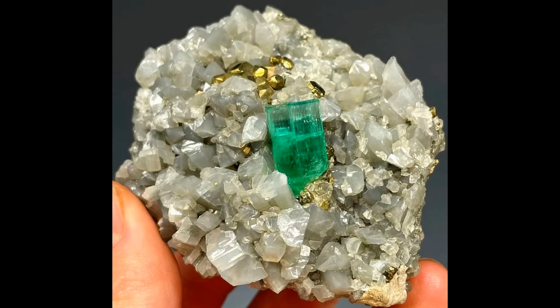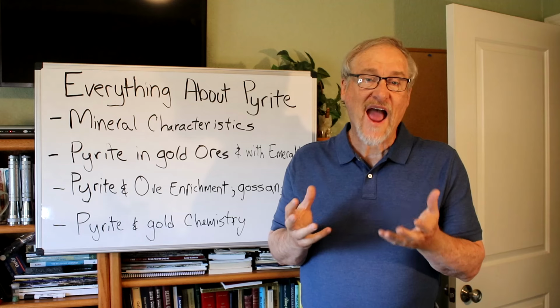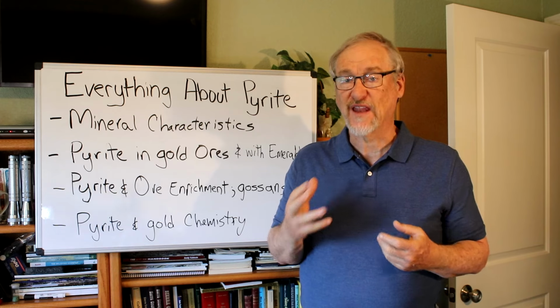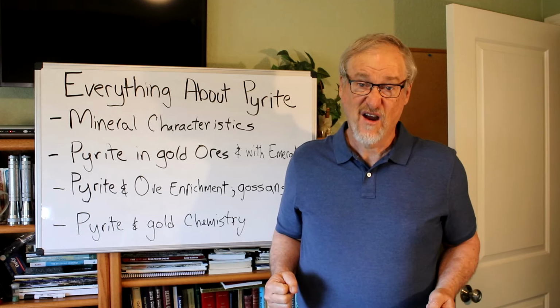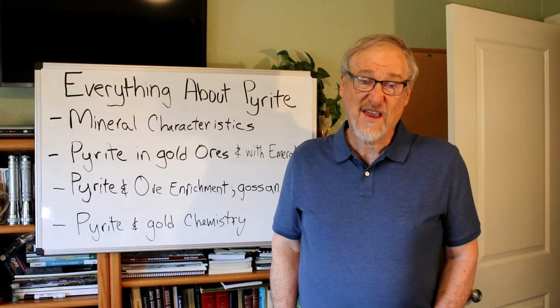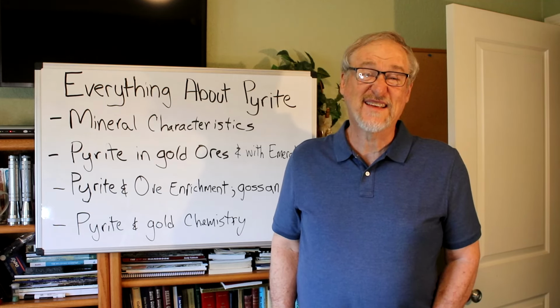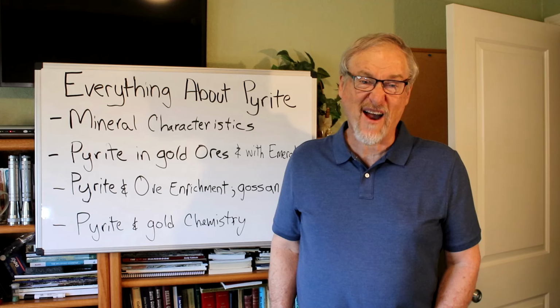Here is an even nicer specimen from Colombia, showing the beautiful green of emerald and the bright brassy colors of the pyrite. Pyrite is chemically unstable, and it reacts with air and water, the oxygen in the air, readily to form limonite and other iron oxide minerals, basically rust. Rocks that contain pyrite are unsuitable for construction uses because the pyrite readily oxidizes. It serves to both disintegrate the rocks because the pyrite oxidizes, and then also to stain it with iron oxides.